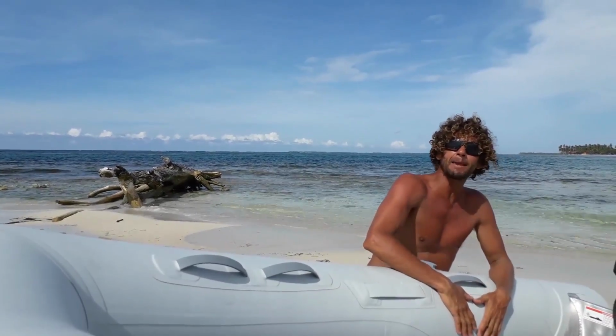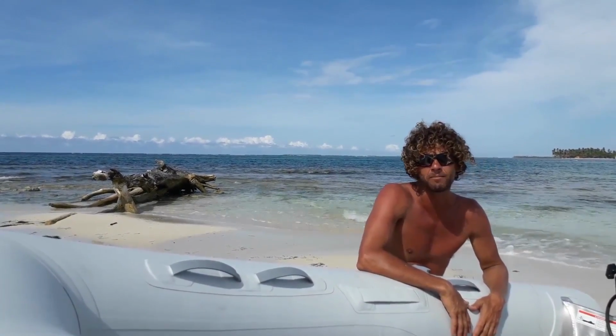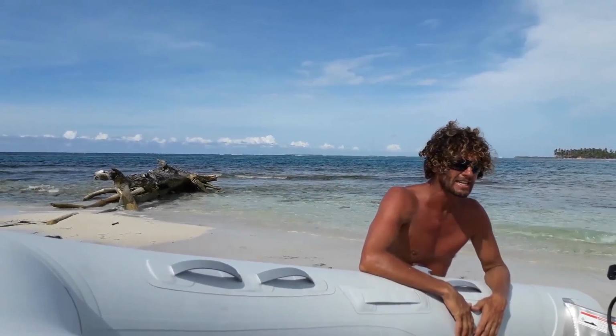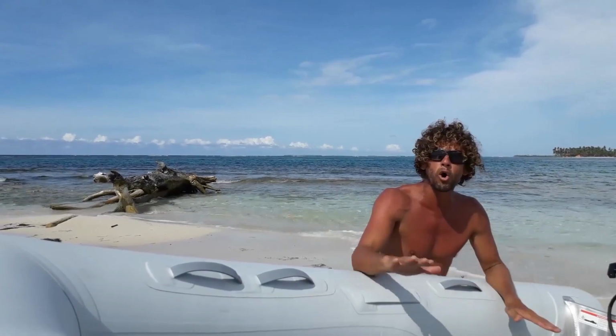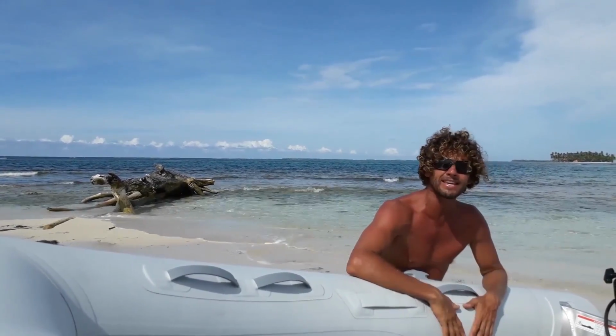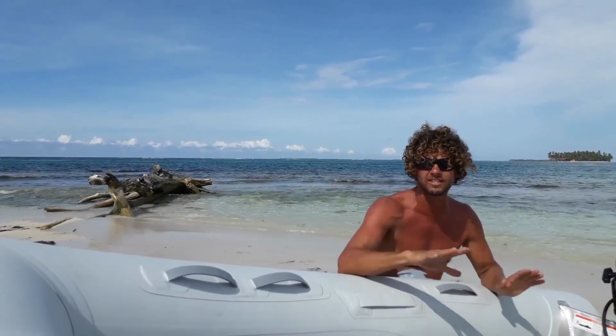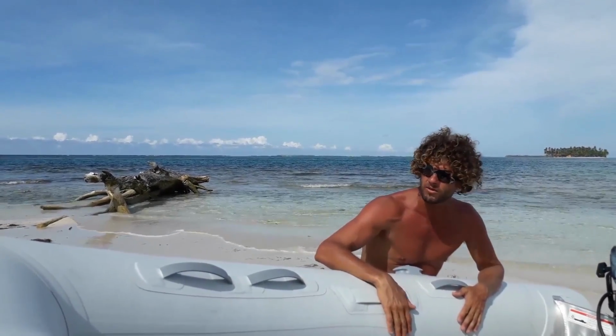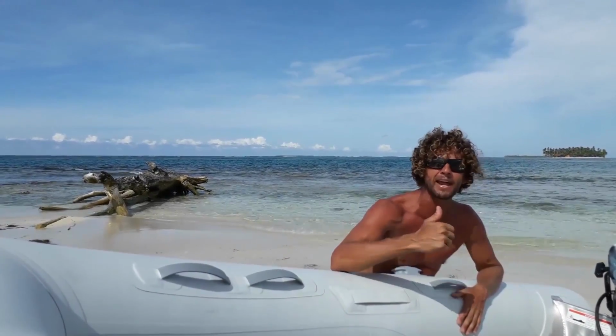Now, we bought this baby in Panama City from the Centro Marine guys. Good on you, Rolando and Alberto. They certainly looked after us. They let us know that there's a worldwide service network for AB, so no matter what happens, it's got a 10-year limited warranty. If something happens somewhere in the world, I can just get it fixed. So that's bloody good to know.